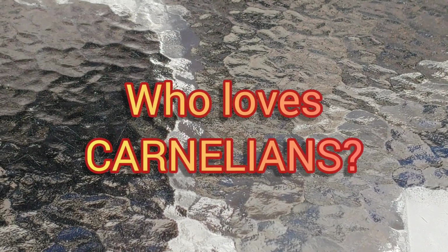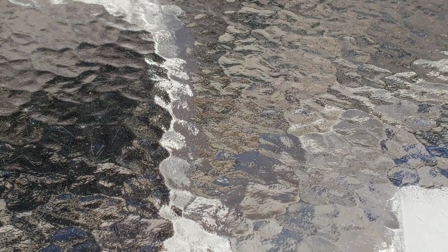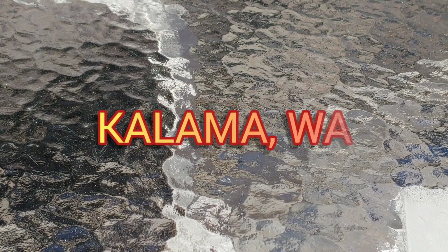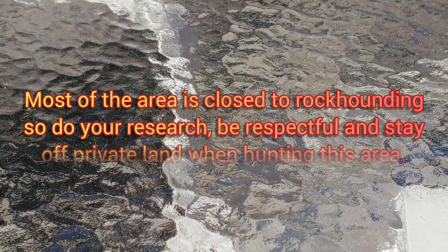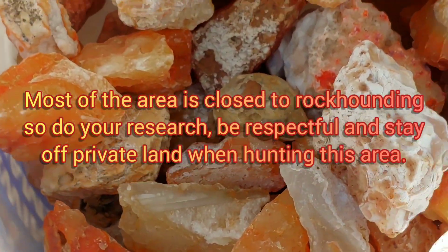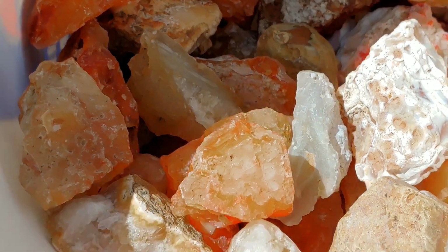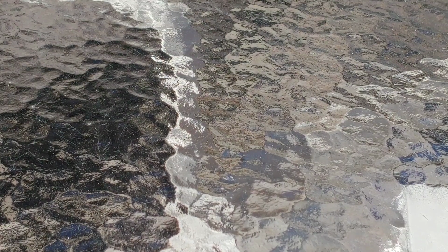Who loves carnelians? If you said yes, then don't go anywhere because I have some special carnelians in store for you. I recently acquired some beautiful carnelians from a friend of mine who's been hunting the Kalama, Washington area for decades, and I have this huge bucket full of awesomeness to show you guys today. And oh my gosh, there are so many great ones in here. Every one of these came from Kalama, and oh boy, am I excited to show these to you.